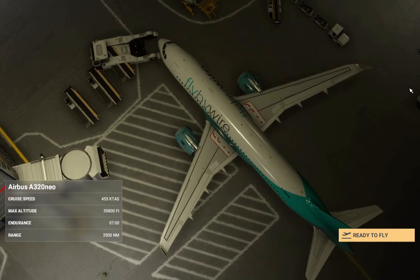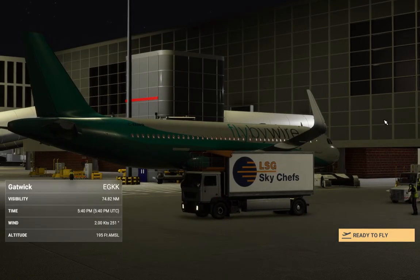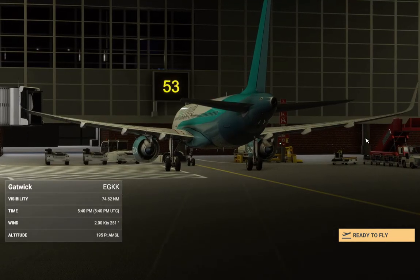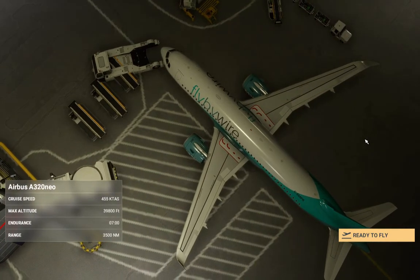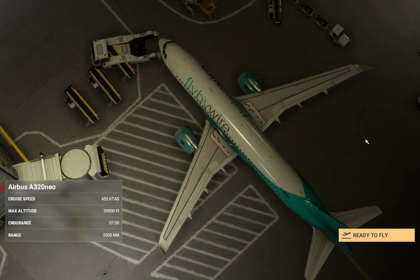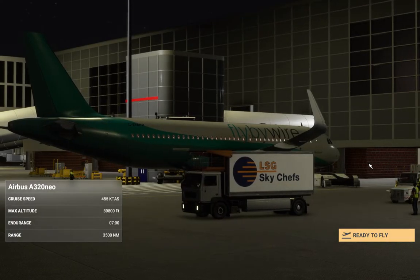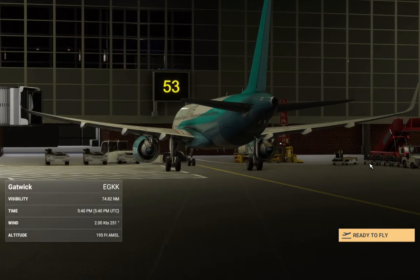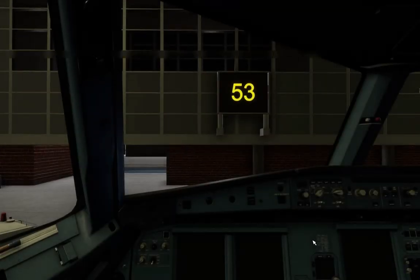Anyways, we're parked here at London Gatwick in the middle of the main, so I thought I'd give you a little bit of a tour for my viewers who haven't seen the new scenery for England's London Gatwick Airport, which is south of London. About a 40-minute train ride from the city, and half an hour from Brighton, which is on the south coast of Britain. So anyways, let's get into the flight deck here.